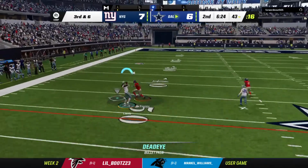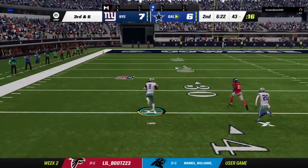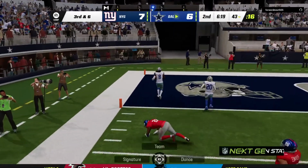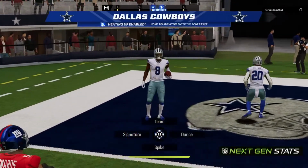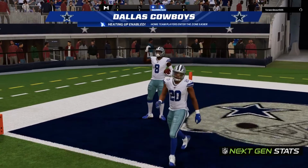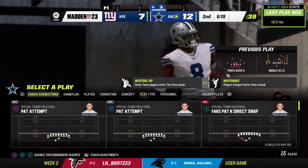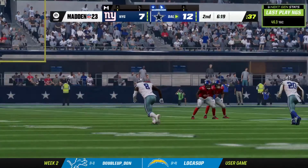On third down, it's Prescott. Open man Lamb. It's complete. There he goes, left side. Touchdown, Cowboys. 2 first-half touchdown passes now for Dak Prescott. And the Cowboys have regained the lead.